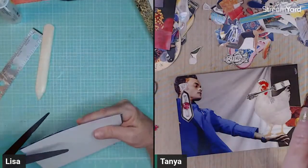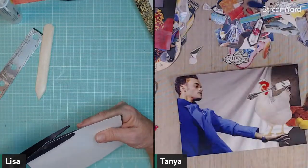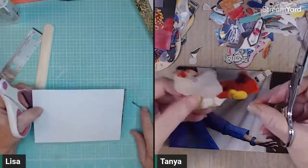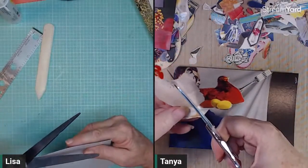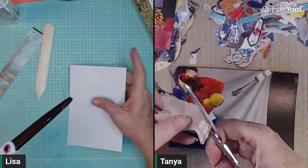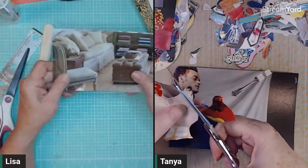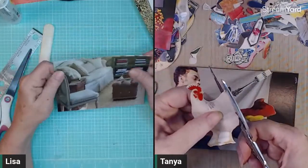Can't believe it's already after 3 o'clock. Yep, the chicken needs the fork. I'm gonna put the fork in the chicken's mouth. Yeah, I like that. I have to take the other chicken and the eggs off of there. And then I have to cut out his legs, because I didn't cut out his legs down here because then they get all torn up.